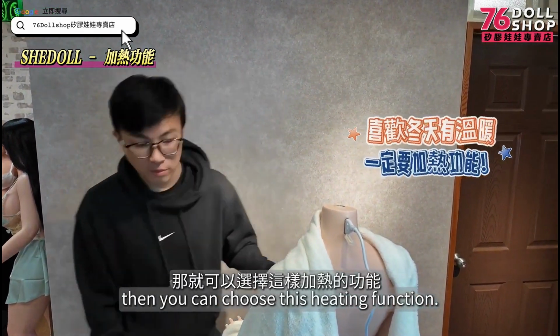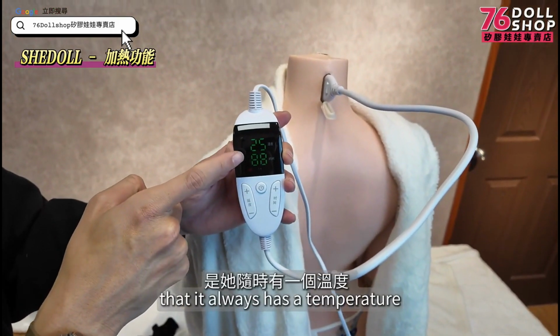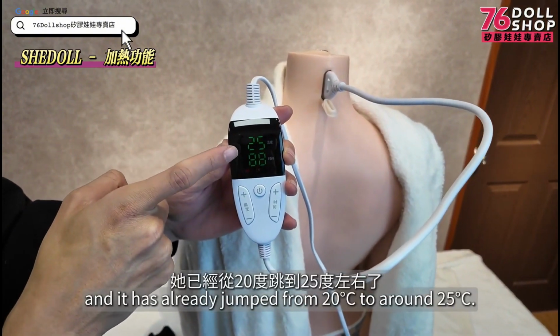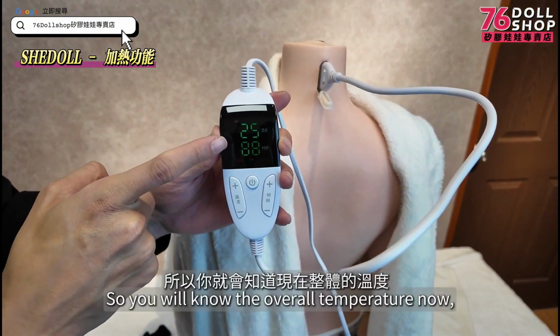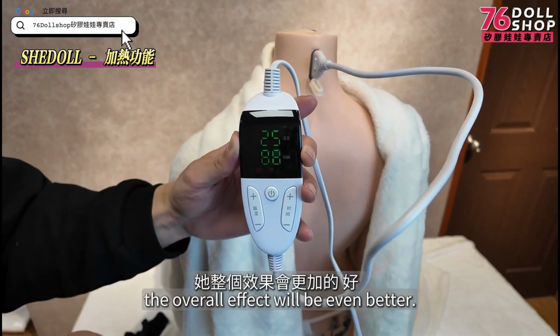Looking at this SHEDOLL product, one thing they do really well is that it always has a temperature. So you can know, we just heated it for a few minutes, and it has already jumped from 20 degrees Celsius to around 25 degrees Celsius. So you will know the overall temperature now. And with the addition of this blanket, the overall effect will be even better.